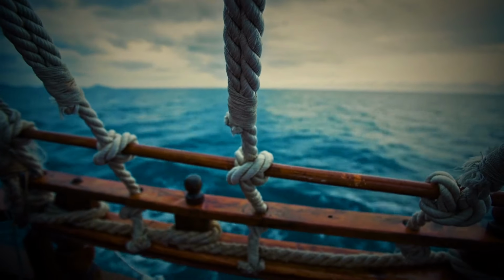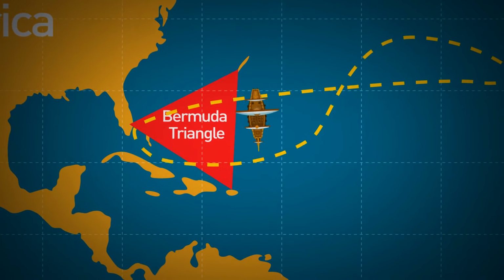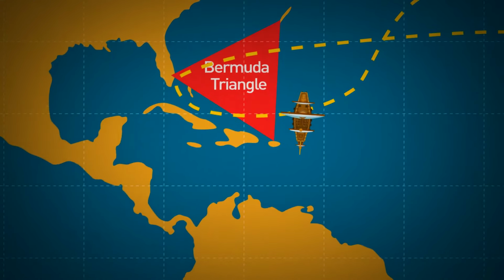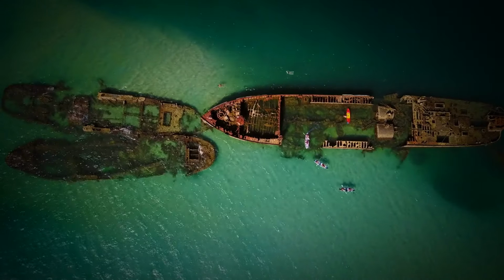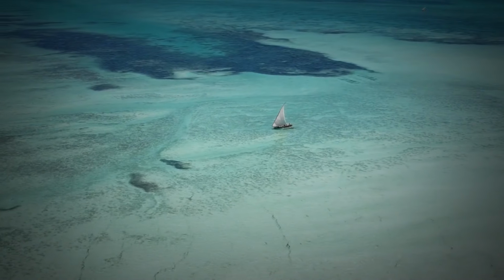You're deviating from your original course and sailing in the wrong direction. There's the Caribbean Sea near the triangle, peppered with small islands. The seafloor here isn't deep. The ship can get in shallow waters. And now the ship is stuck on a shoal, and you have no idea where you are.